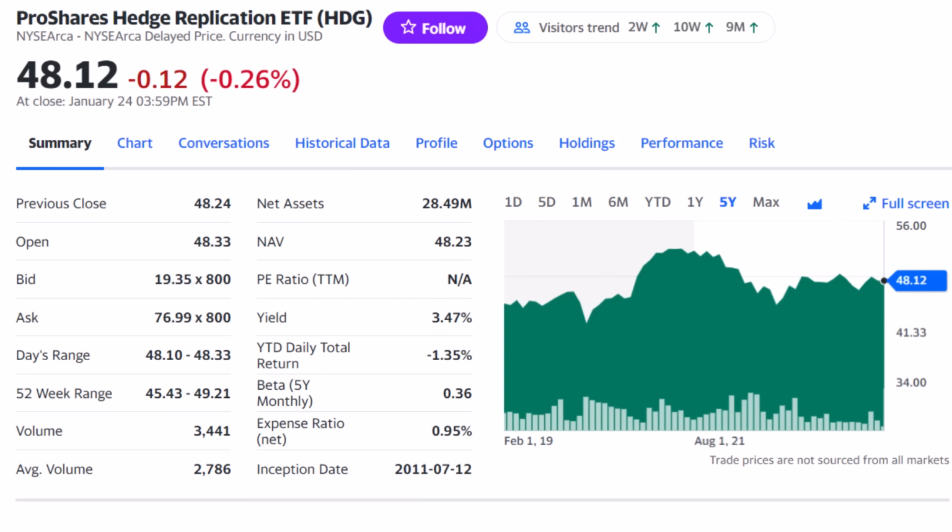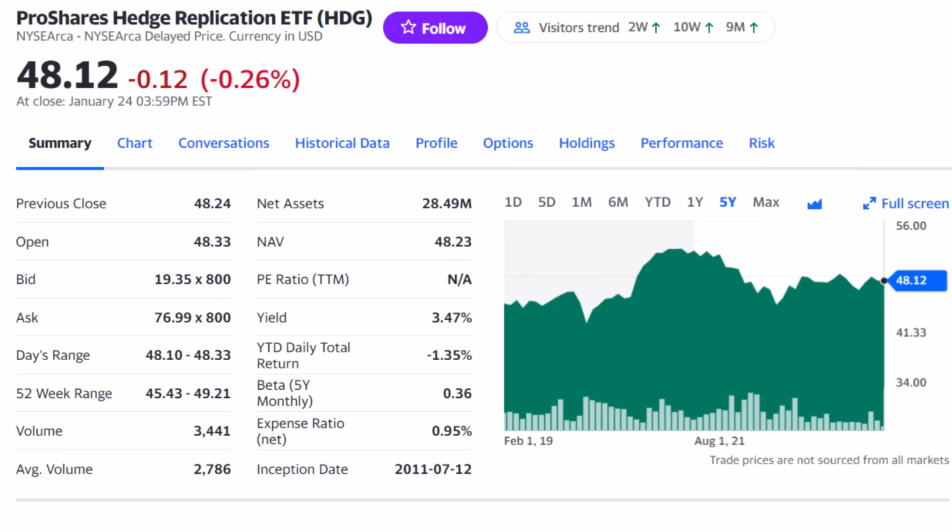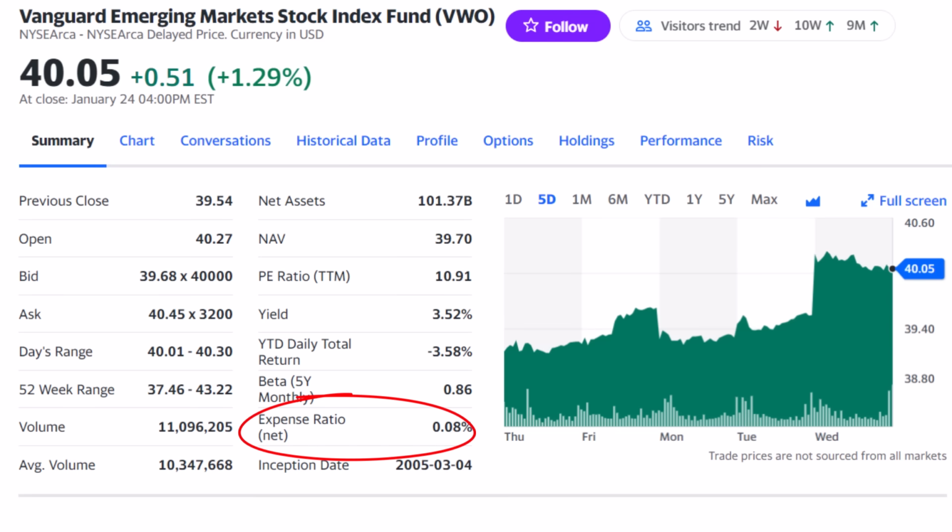That means I could have added something like the ProShares Hedge Replication ETF, ticker HDG, to the list. It holds shares of over 2,000 companies for that broad diversification and pays a dividend of almost 3.5%, more than twice the market average. But you lose a third of that to the expense ratio, a 0.95% fee. Now, a 0.95% management fee isn't a deal breaker in itself. I've seen fees over 1 and 2%, but it is definitely something you want to compare when you can consider you can get the Vanguard VWO fund for just 0.08% a year.